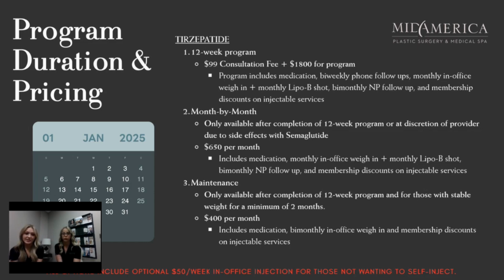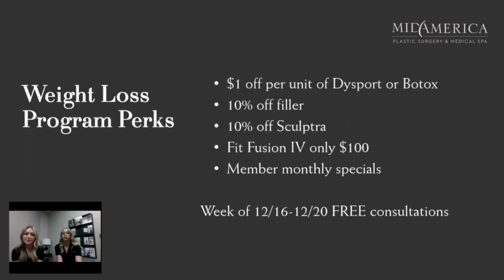And Caitlin already touched on this a little bit, but you do get some pretty good perks when it comes to the weight loss program, very similar to our memberships that we have here. You get $1 off per unit of either Botox or Dysport. You get 10% off a filler, 10% off a Sculptra. Then we have our Fit Fusion IV, which we're going to describe shortly, and that is discounted to $100. And then you get the other typical member monthly specials.